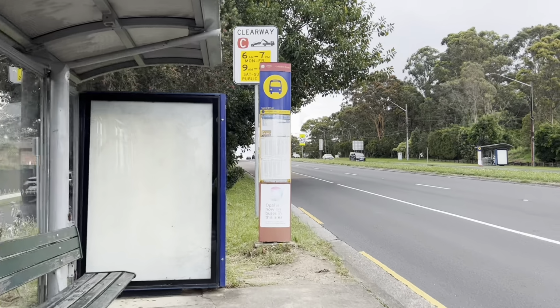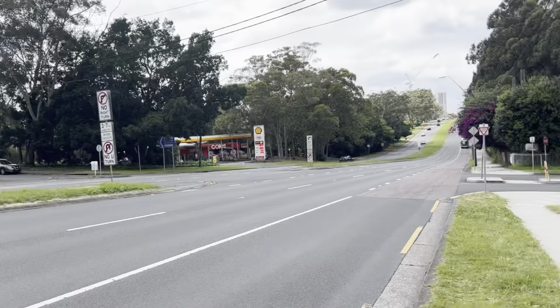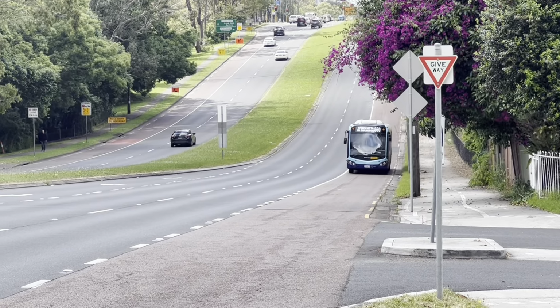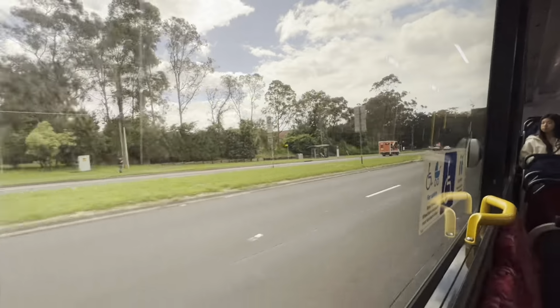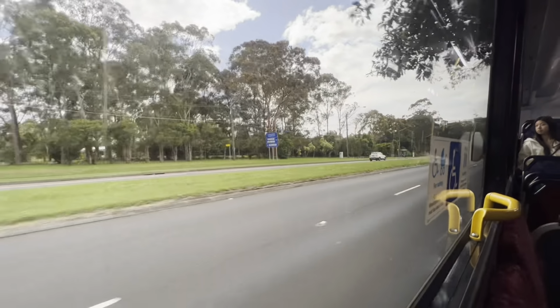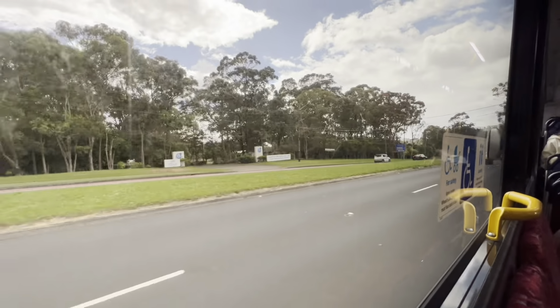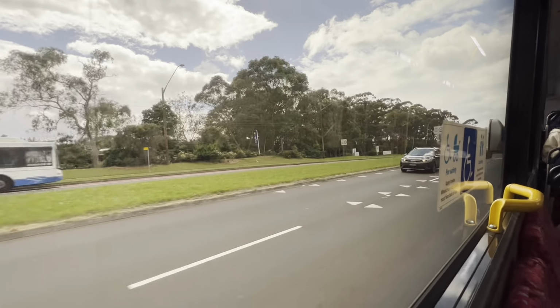Okay, so I'm going to get the 5:50 to Epping. I'm on one of the Series 2 CB80s, Busways 2994. Didn't catch what depot, I think it's either Bride or Willoughby.